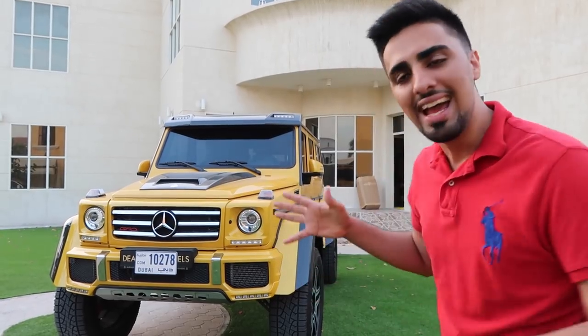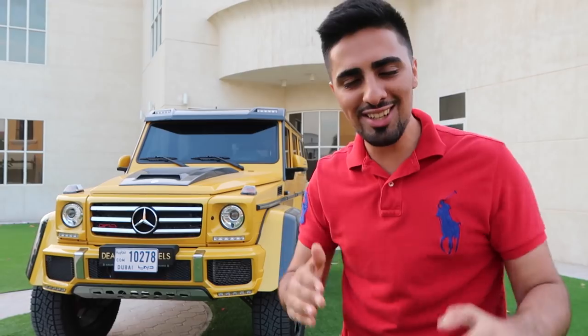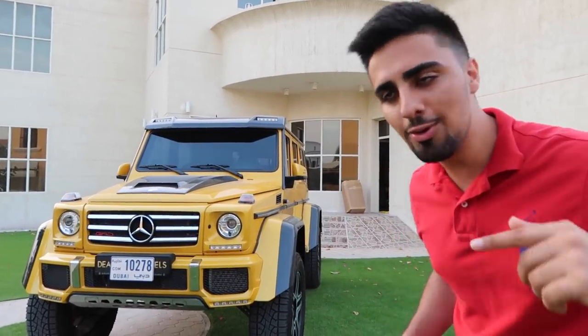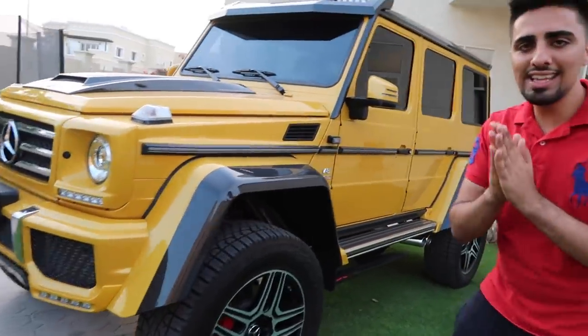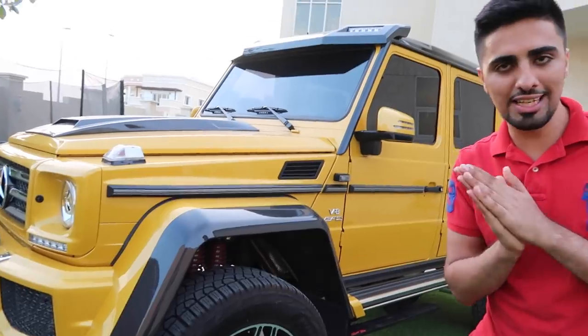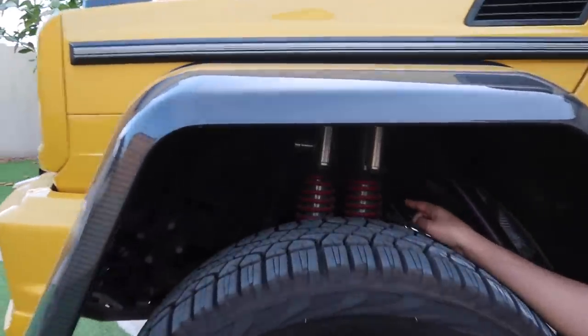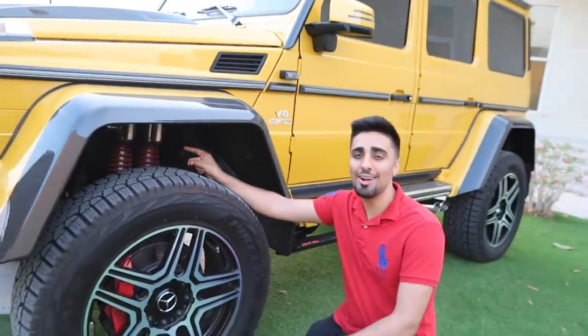Okay, so now that I've moved the car, I actually want to talk to you guys a little bit about this bad boy, because if you can't already tell, this thing is like the most ridiculous car you're ever going to see. So let's take you on a little tour. First things first, I'm sure you guys can see, it has the highest suspension I've seen in a car. Yeah, I've noticed. Like, look at these shock absorbers inside there. I swear, this thing can handle a mountain falling on it. Like, that's how crazy it is.